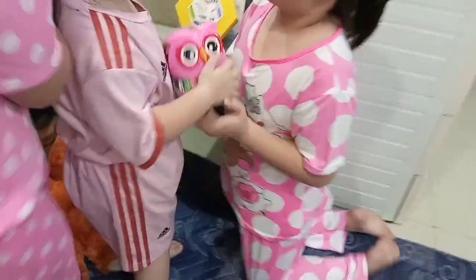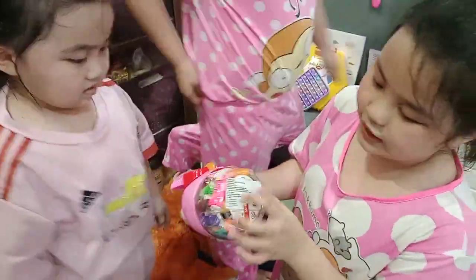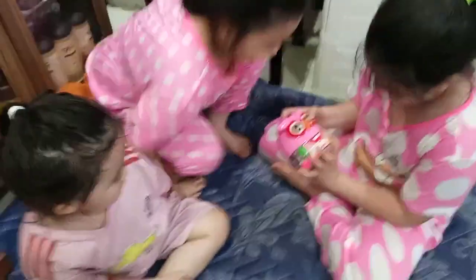So next we have Mika's clay owl. We got clay owl because it's filled with clay. This is actually Mika's present from our aunt. So we're gonna sit down real quick and twist it. Oh, wow. It's very hard to open. Here, I'm gonna try. This is what happens when you don't know how to open a toy.